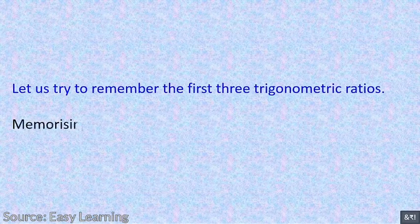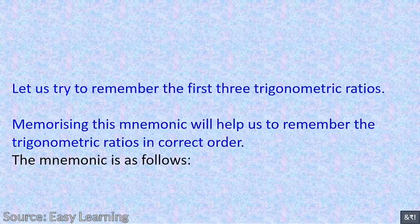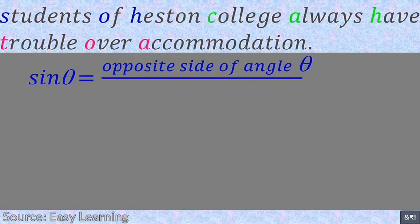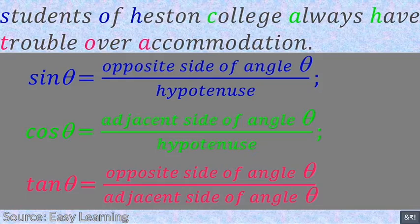Let us try to remember the first 3 trigonometric ratios. Memorizing this mnemonic will help us to remember the trigonometric ratios in correct order. The mnemonic is as follows: Students of Heston College always have trouble over accommodation. Sine theta is equal to opposite side of angle theta divided by hypotenuse. Cos theta is equal to adjacent side of angle theta divided by hypotenuse. Tan theta is equal to opposite side of angle theta divided by adjacent side of angle theta.